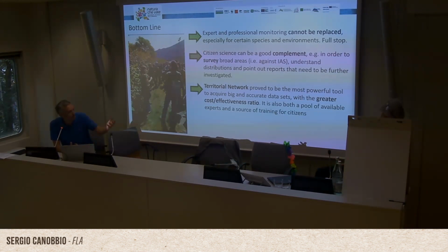A territorial network, in our opinion, proved to be the most powerful tool to acquire big and accurate data sets. It puts together and gathers the experts. So it's a good complement to the fact that he's paid to do detailed things, and at the same time produces very accurate data sets. So it probably has the greatest cost-effectiveness ratio. And it is also a pool of available experts when we need it, and also a source of training for citizens, who can then produce better data.